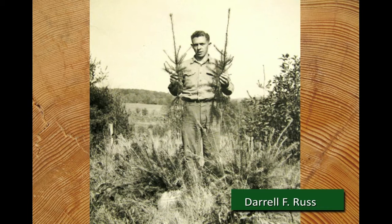1950 also marked the arrival of Darrell Russ, Ted's friend and colleague for almost 50 years. Ted invited Darrell to come to GMF for 2 weeks as a consultant right after he completed his master's thesis on red pine plantations at Penn State.